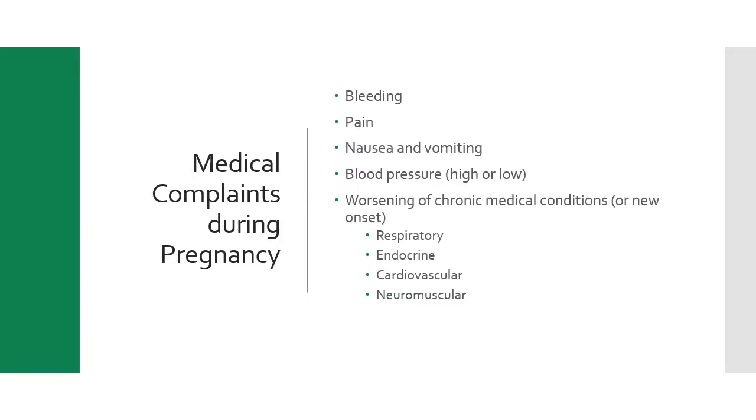The most common medical complaints that you will get called for during pregnancy include bleeding, pain, nausea and vomiting, blood pressure problems, either too high or too low, and then either new onset or worsening of chronic medical conditions. And these would include respiratory problems, endocrine problems like thyroid or diabetes, cardiovascular problems, or neuromuscular problems.